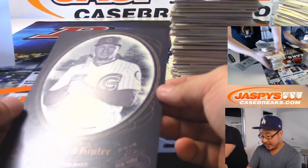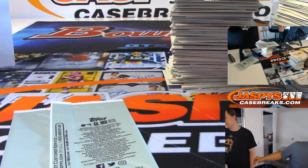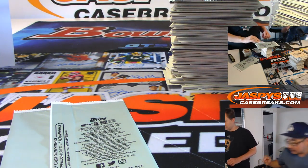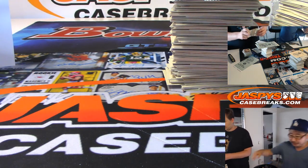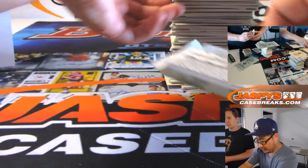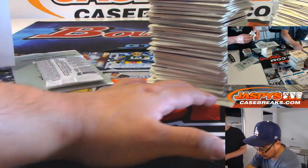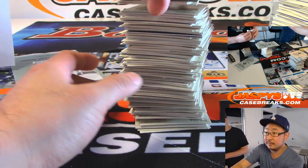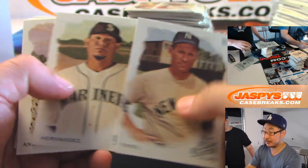All right, there's Javier Baez, box topper. Ooh, and that may be a book right there, ladies and gentlemen. This could be a book, see? So let's keep the box topper here, the book right here. Let's do this box first. The non-sport goes to whoever bought the non-sport spot. Yeah, we sold the non-sport spot.